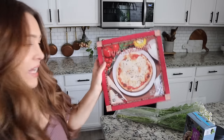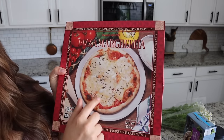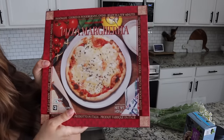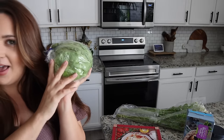And then this, I've actually never tried, but I love margarita pizza. So I thought this would be really good to split up between Tyler and I for dinner and then have a salad with it. So I'm gonna try this. And then waffles, frozen waffles, the blueberry ones. Tatum girl loves waffles in the morning. It's like her go-to. She'll just grab it and eat it as she walks around and plays. And then a head of lettuce.